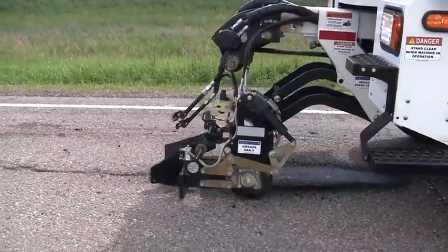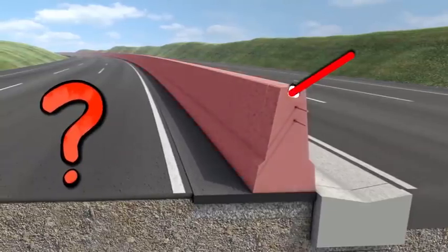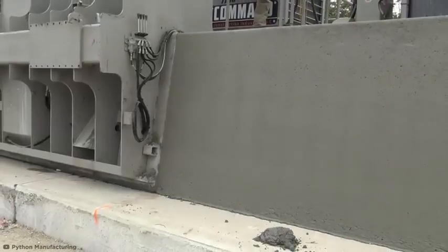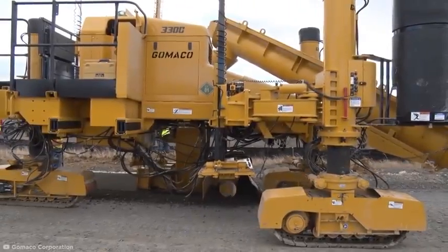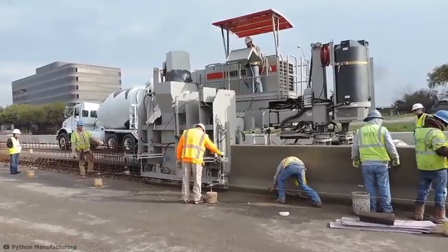Power Curber 7700. Have you ever noticed the long, unbroken lines of concrete barriers that sometimes skirt stretches of the highway? Being as long and continuous as they are, you may have wondered how they got there in the first place. They're actually made on-site by a method called slip forming, where cement concrete is poured and molded by a continuously moving machine. When you combine that method with some additional mechanical ingenuity, you get the PowerKerber 7700.